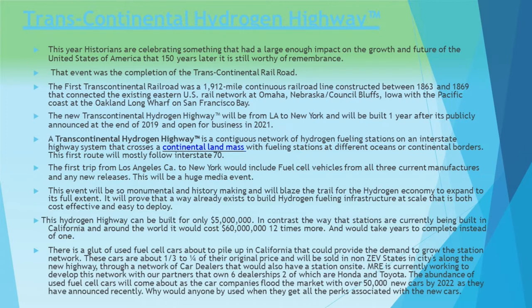And so there's going to be a glut of used fuel cell cars piling up in California, because they're saying they're going to put 50,000 more cars on the road by 2022. Toyota and other manufacturers are. And so they've got such great incentives on buying the new cars in ZEV states that you really wouldn't want to buy a used car.